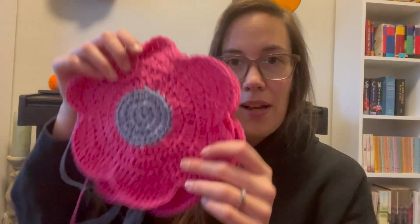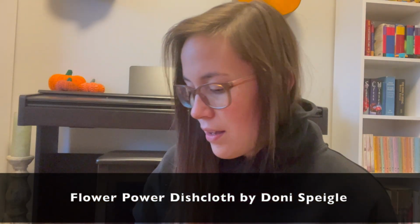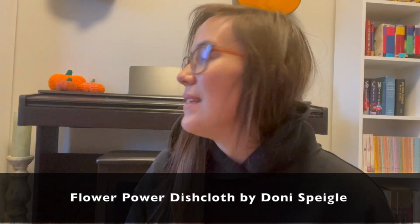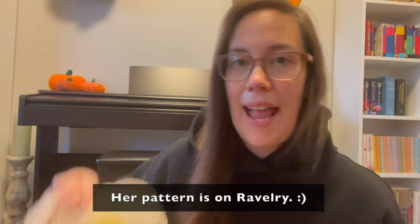It is Wednesday morning and I am sitting here surrounded by a whole bunch of different color yarn and projects, and just what a crazy couple weeks it has been. I still have to weave in ends for everything, but I've got a bunch of these lovely crocheted dishcloths, flower pattern, and my brain is escaping me who it's by. Doni Speigle, I think. So I'll mark it down below, but it's her pattern over on Etsy.